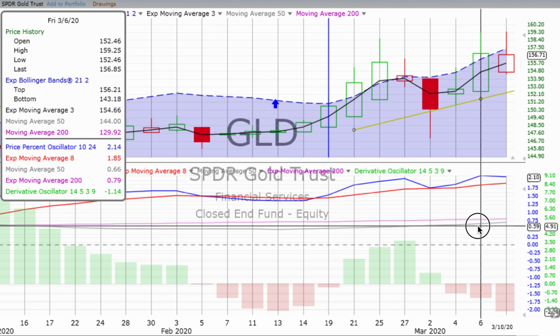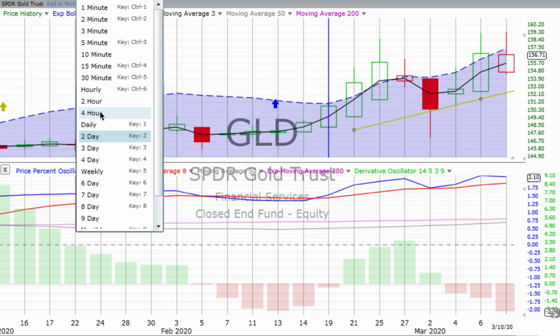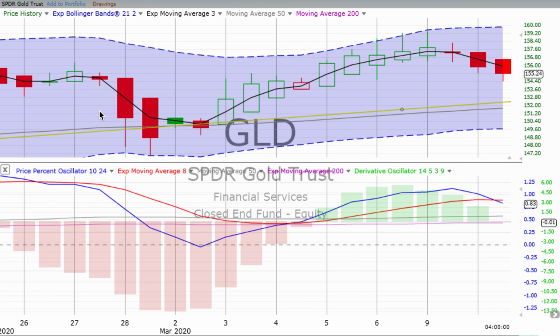What do we see on that 4-hour chart? 2-day chart. We see it is heading down. We have a red open box candle. Now, that's not a strong red down candle. Solid candles, down movement. Open box candles, up movement, but it's a slowdown in the move up. We still see a higher high there, but we do see a slowdown, derivative oscillator gaining downward momentum. Price percent oscillator heading down, but still positive. That is some weakening to pay attention to in gold.